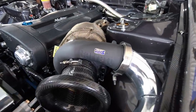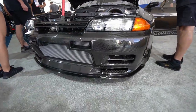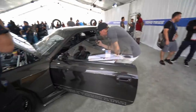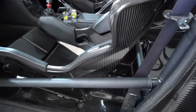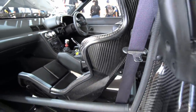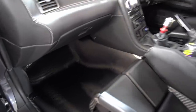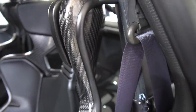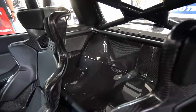Massive Garrett turbo, work of art, guys. It's truly what it is. Look at the front bumper, everything carbon fiber. This has to be one of the hottest SEMA builds, that's for sure. Look at the interior real quick. Now that I have an opportunity to show you guys, since some of the people left, look at the back seats, carbon fiber. Look at the floorboards, carbon fiber. Carbon fiber back seat delete as well. It's a little bit harder to show you guys.